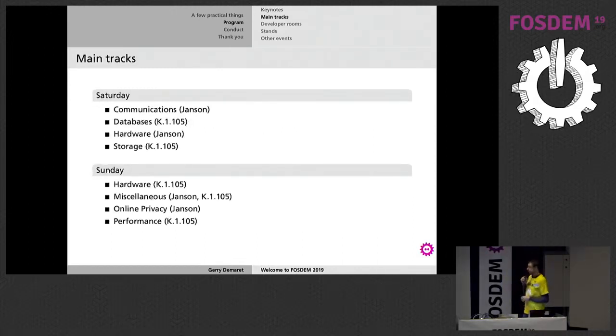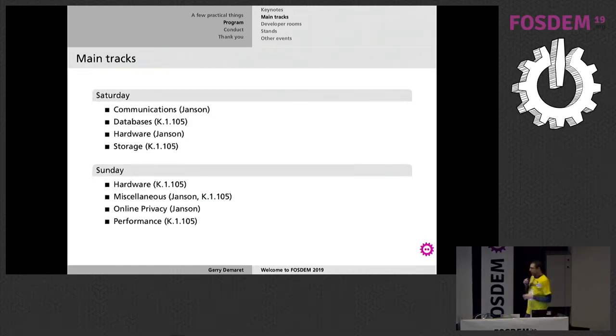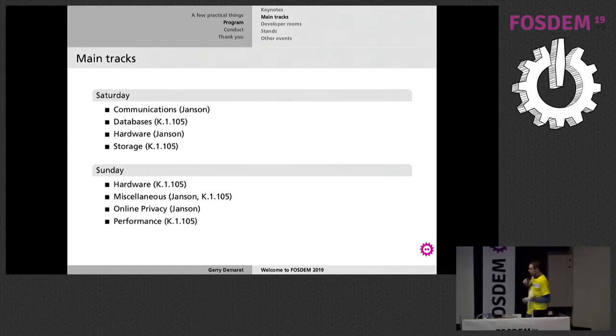As for main tracks, we have 4 of them each day. They will just be spread between this auditorium and the auditorium in the K building. Today we'll have communications, database, hardware, and storage. And tomorrow we'll have hardware, online privacy, and performance, and also some talks that we couldn't fit in anywhere. So we have a miscellaneous track as well.